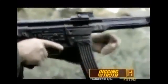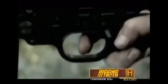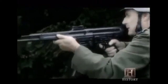No one had a gun to compare to this. Standard issue for Allied troops was either a rifle or a submachine gun. Both were at a disadvantage against the assault rifle.